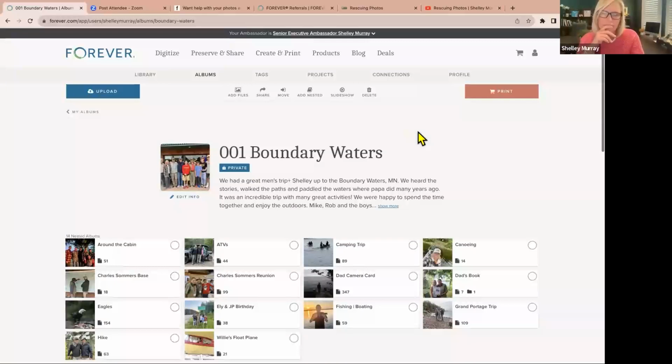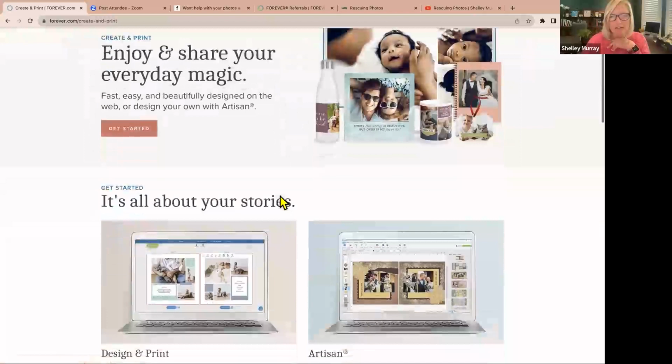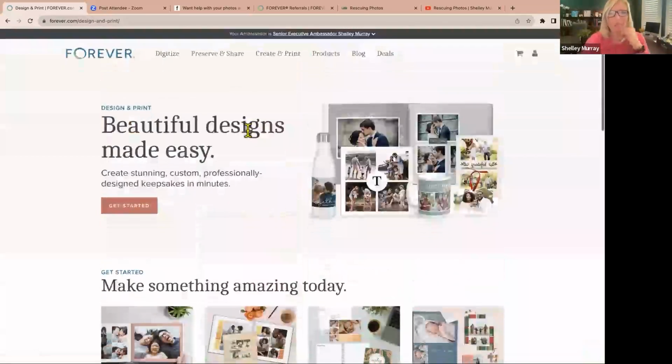The first question is, and I think you sort of covered this, but just to confirm, if you made a photo book in Forever, could you create an online album for each event and publish just a few photos from each event in the book, but also include a QR code on that page so anyone could see all the photos? Absolutely. I only showed you auto book functionality, but there's also design and print, so you're able to come in here and do anything custom that you'd like. There are other things you can do, but absolutely, that would work.